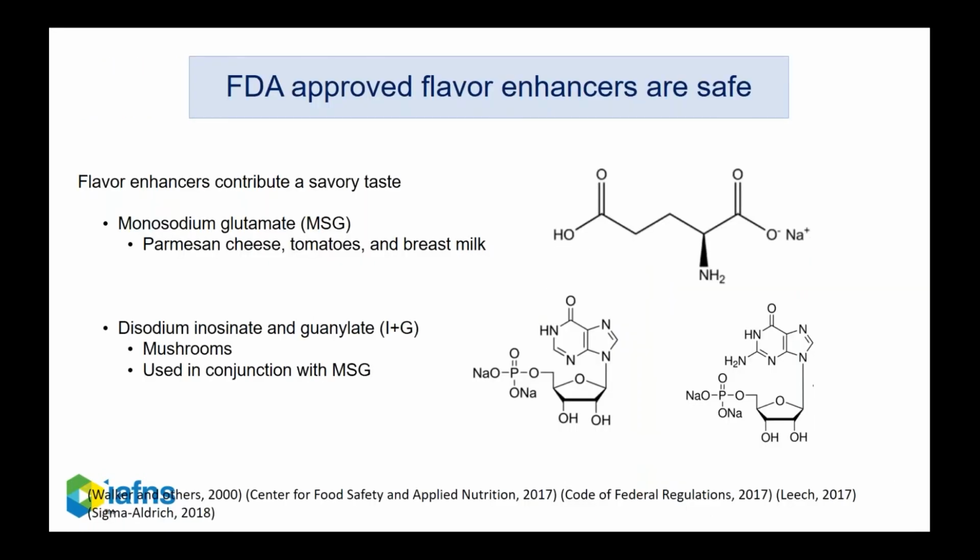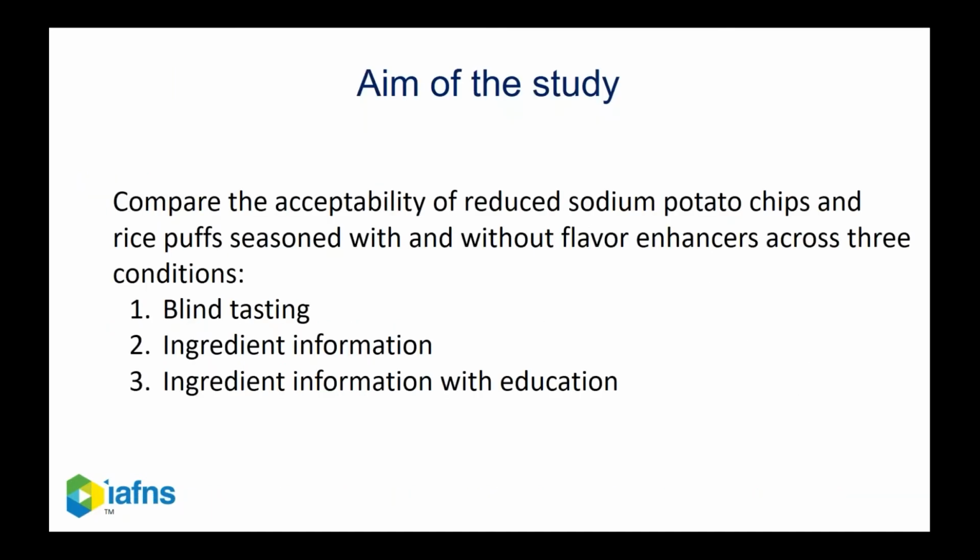Here, the strategy that I used was flavor enhancers. Flavor enhancers such as monosodium glutamate, as well as disodium inosinate and guanylate, are a great strategy for sodium reduction, because they not only provide additional salty taste, but also enhance the savory taste, which then increases the palatability and fullness of the food. These flavor enhancers are generally recognized as safe, and they occur naturally in products like Parmesan cheese, tomatoes, and even breast milk.